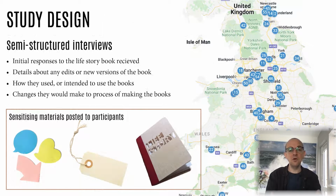For more detail on our study design, please see our pictorial. But in short, I personally interviewed 11 UK-based adopters about their life storybooks. The interviews were structured around four core themes: their initial response to the life storybooks received from the adoption agency, details about any edits or new versions they had created, and how they used or intended to use the book. We also posted associated materials that were designed to ensure participants had the opportunity to revisit and reflect on life storybooks prior to the interview.